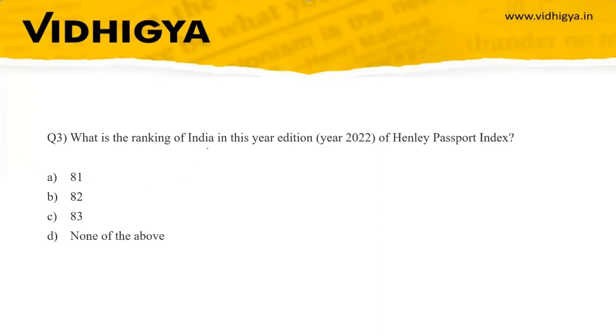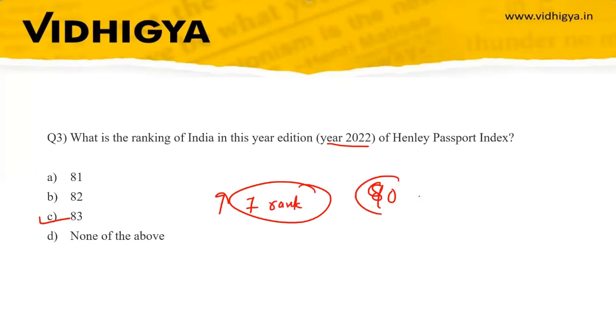Question 3: What is the ranking of India in this year's edition, that is the year 2022, of the Henley Passport Index? Your options are option A 81, option B 82, option C 83, option D none of the above. The correct option is 83. So India gained 7 ranks compared to last year. Last year it was 90. This year India's rank is 83.